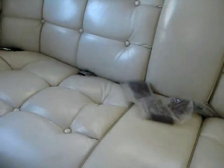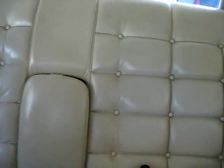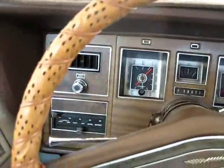You can see the interior, it's white leather. The rear seat belt's never been, middle seat belt's never been used. It's got some minor stains, but it's in pretty good shape. And there's actually, we have a second replacement for the driver's seat. This is the worst of the seats, not surprisingly. The dash, everything's in good shape. This is all perfect.